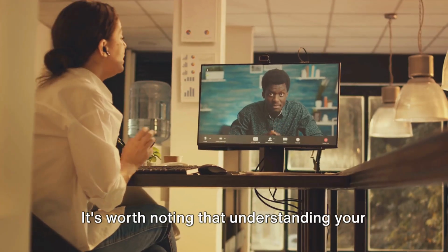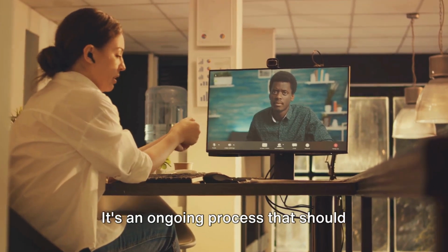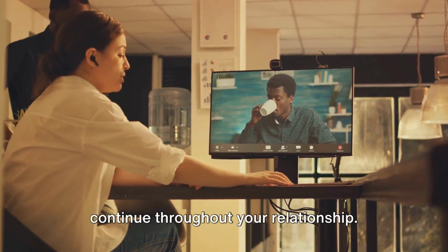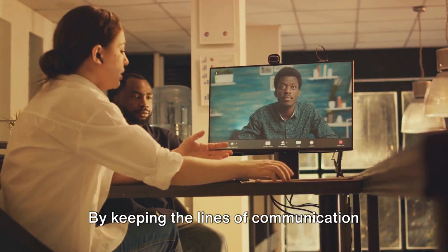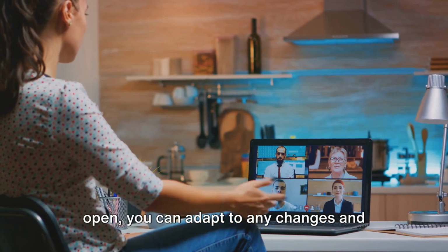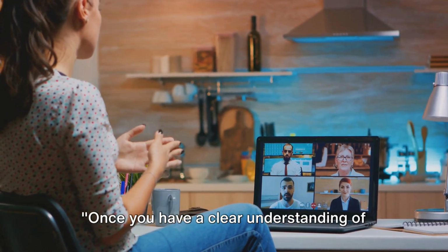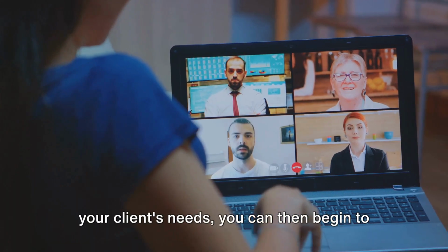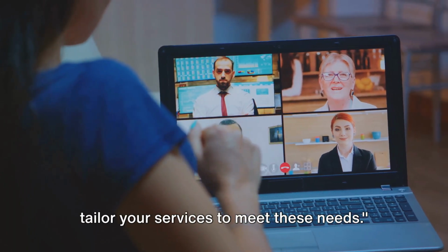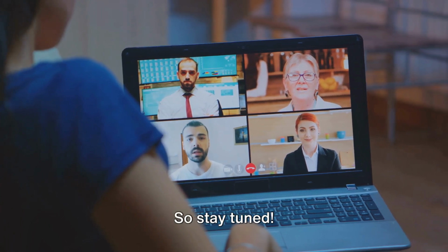It's worth noting that understanding your client's needs isn't a one-time thing. It's an ongoing process that should continue throughout your relationship. By keeping the lines of communication open, you can adapt to any changes and ensure you're always delivering what your client needs. Once you have a clear understanding of your client's needs, you can then begin to tailor your services to meet these needs. And that's what we'll be discussing in the next scene, so stay tuned.